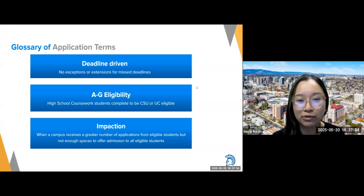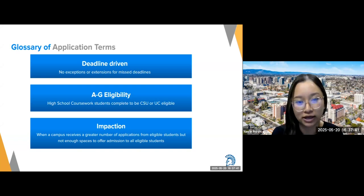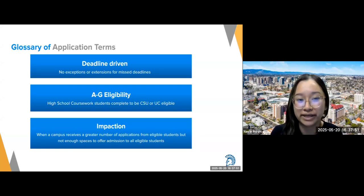So as we proceed, I want to just start with some terms that you may or may not be familiar with, but are vital in the college exploration process. Now, if not all, but most of these institutions you will be exploring will be deadline driven, which means there are no exceptions or extensions for a missed deadline. In college application processing, if you miss a deadline, this could cost you your admission.